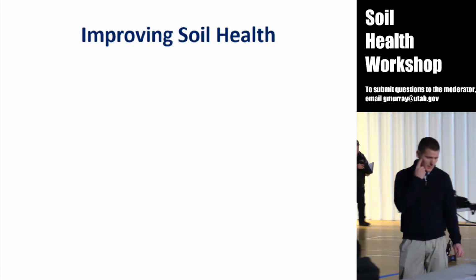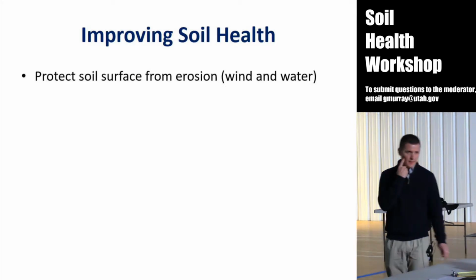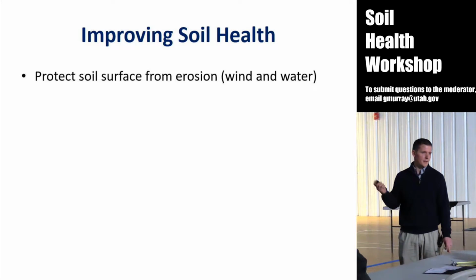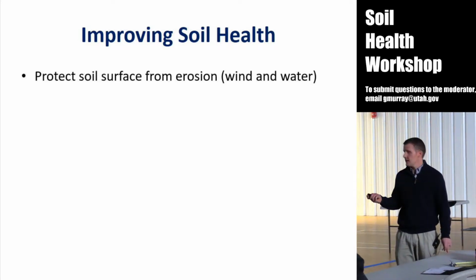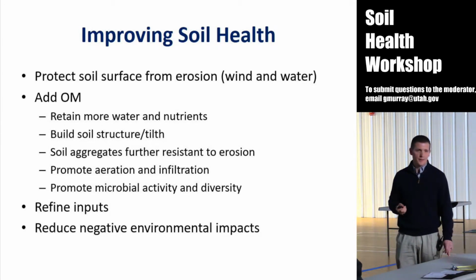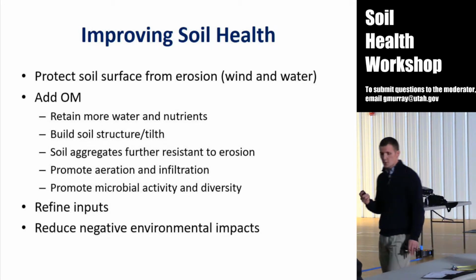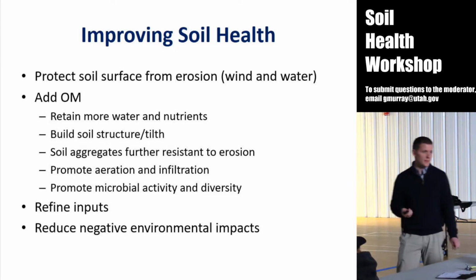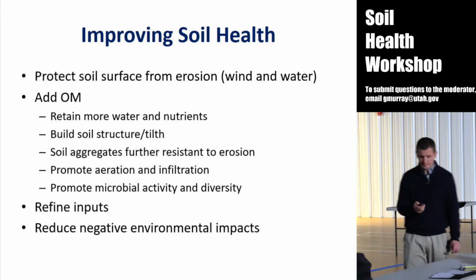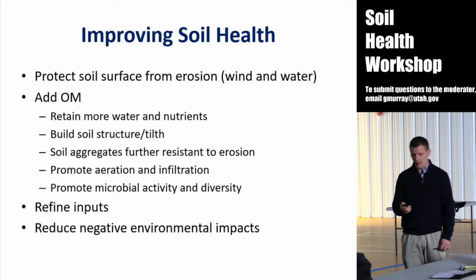As we think about improving soil health, there are some core principles, things that we're trying to improve. I'm not going to spend a lot of time on this because I think it was covered pretty well this morning. But basically, what we're trying to do is protect the soil surface. We're trying to add organic matter. We know that that's important. We're trying to refine our inputs the best that we can, and we're trying to reduce or minimize the negative impacts that we have on the soil and the negative impacts of the soil on the environment. So those are our goals, our principles, as we're thinking about trying to improve soil health.